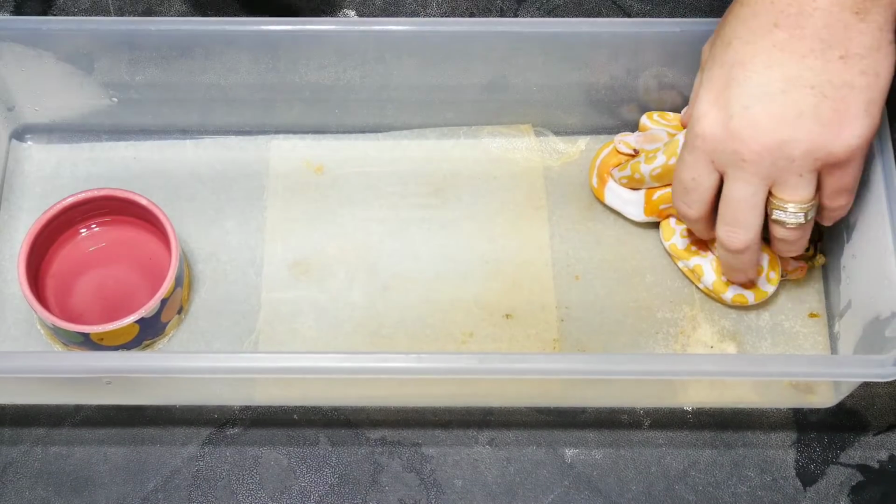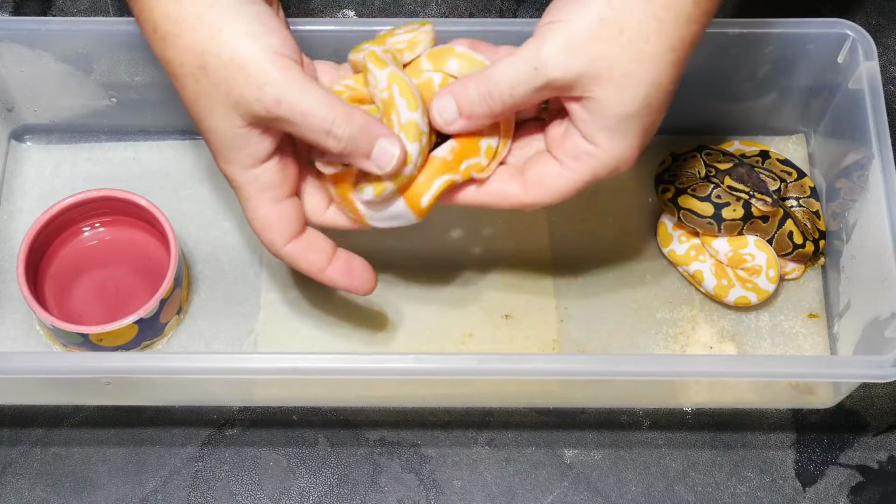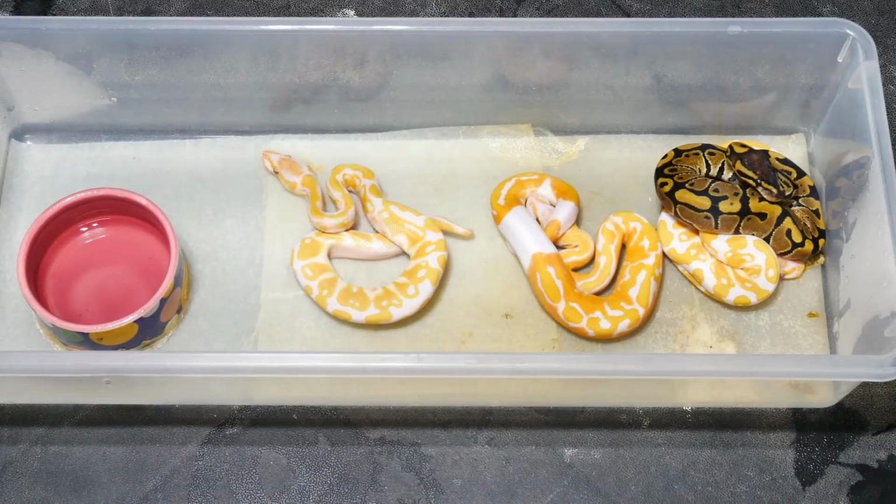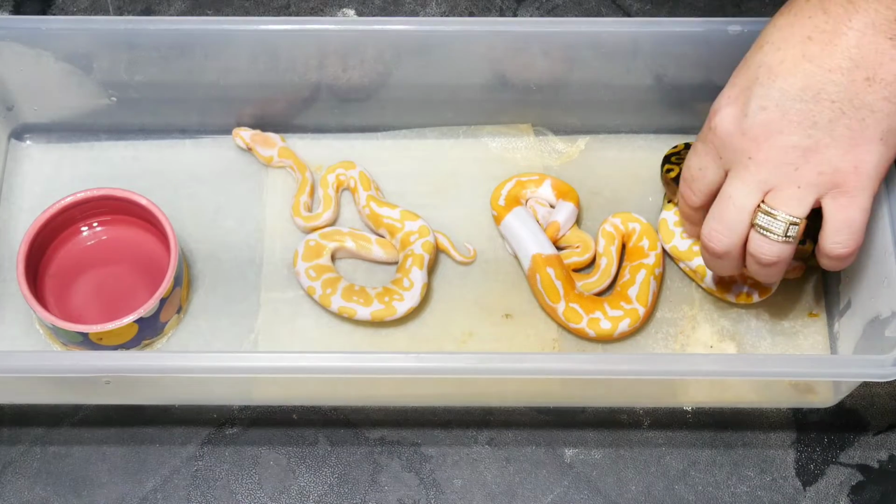Unfortunately, we didn't get any blackheads out of this clutch that I know of, unless these albinos are blackheads. So I'm going to lower the camera down. We're going to go over the animals we have here. I just don't know. Let's see what we got. Alright, so 4 animals. They're all shed out. So again, this is clutch 26 update.